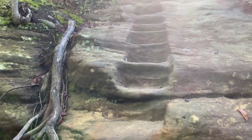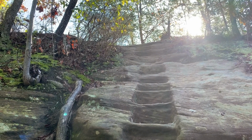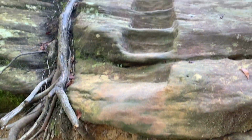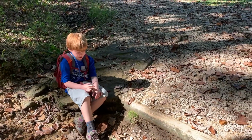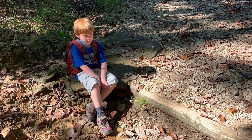So these are the stairs to get up to the top of the arch. Not too bad going up, a little more scary coming down, especially this last drop off here. But well worth it. Whew, and last quarter mile coming up that hill. That'll get your heart pumping.